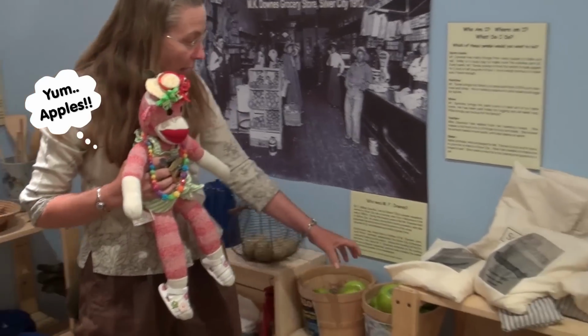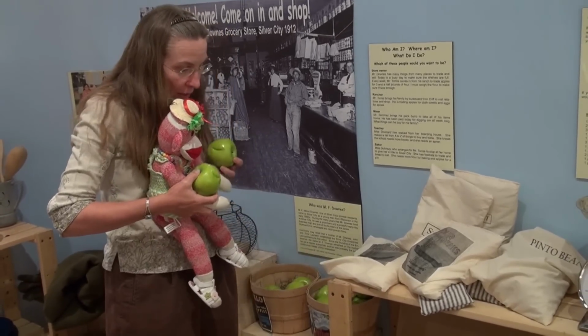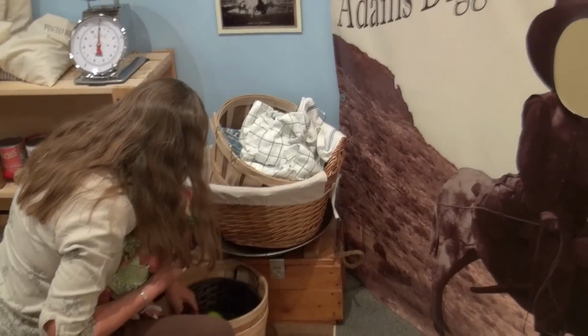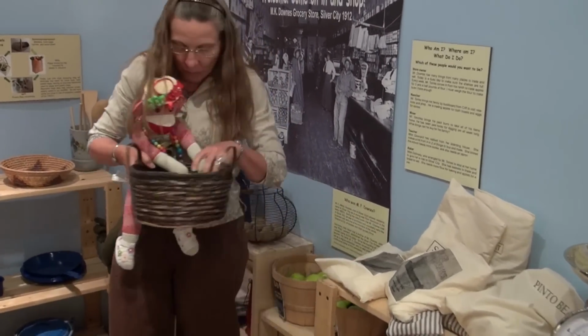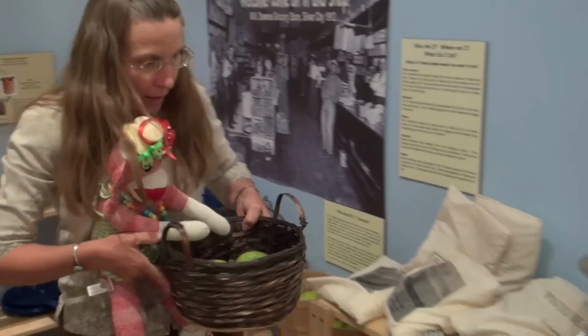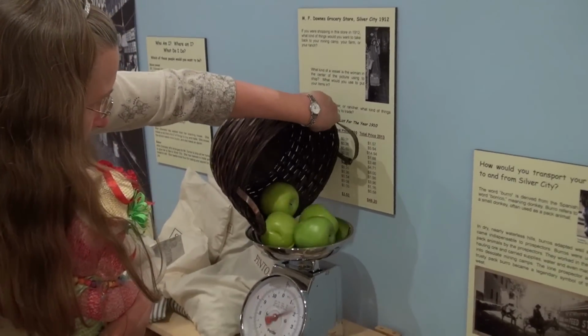So we can grab some apples. Oh, let's put them in a basket. Find a basket. Here we go. Let's get our basket and go shopping, Priscilla. How many bags? There's 3 of you. Oh, but then you don't want to forget your friends. So let's get 4 apples. And we'll weigh them. Put them in here.